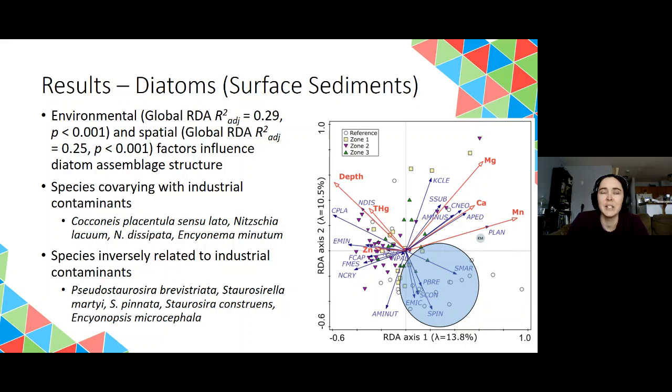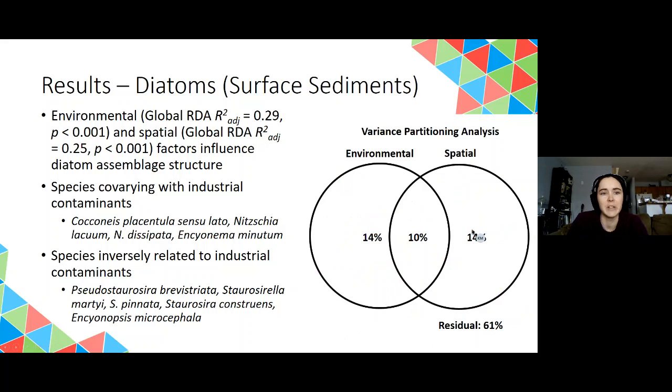Some of these taxa have been previously recorded in the literature to respond in these ways, and that's great. Others seem to respond opposite to what we would expect. So this might have to do with the bioavailability of the contaminants. The region that we're in on the St. Lawrence River, it's a fairly alkaline, reasonably hard water system. So that might be reducing some of the availability of the contaminants.